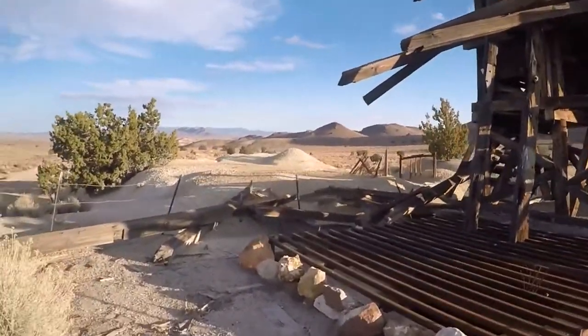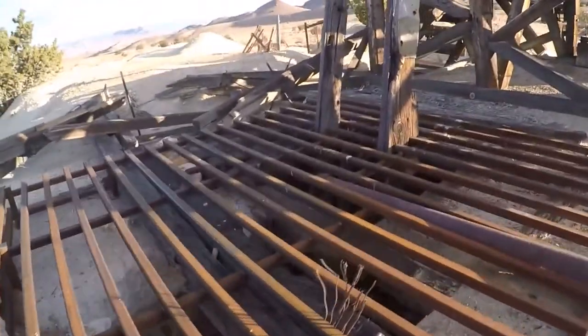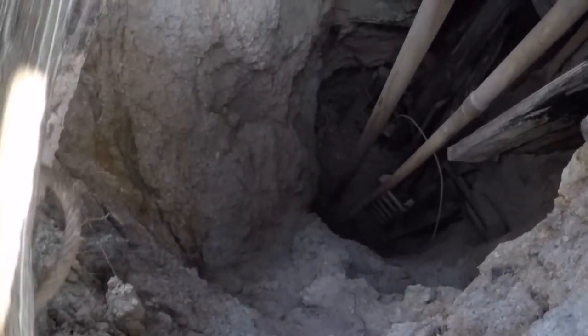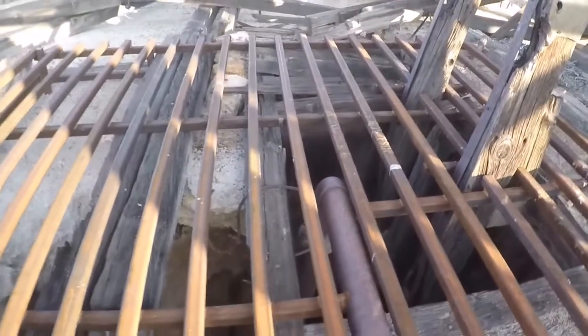So I think this was the biggest mine in the area. Yeah, it goes way down. I don't know how deep that is, but it goes way down. You got a big pipe to suck everything out. Shoots out here. Somebody's taking some of the pipe.